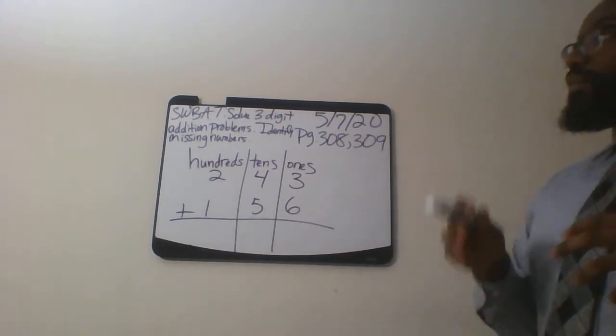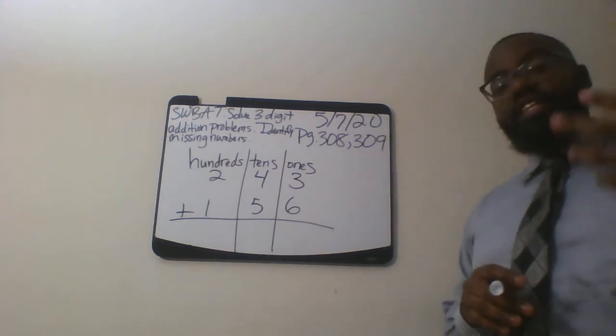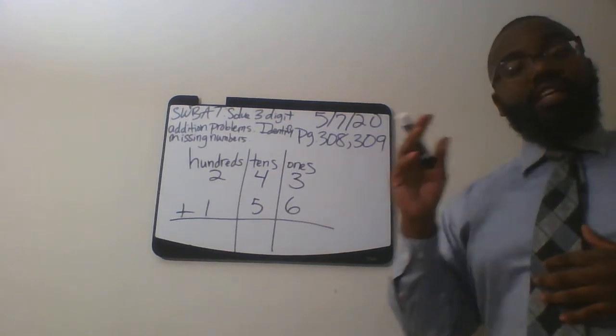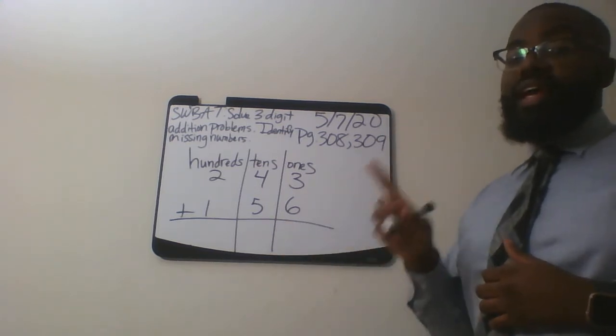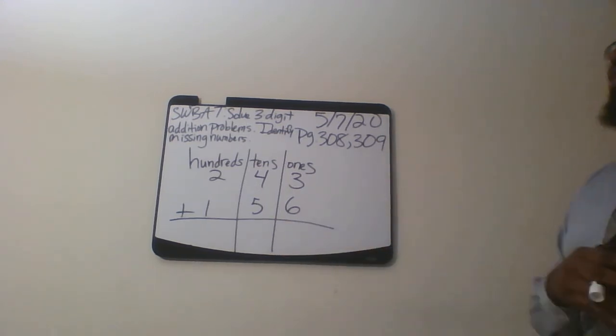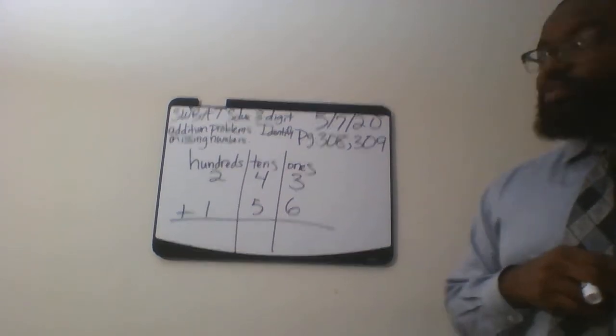So for today for math, we'll basically be solving three-digit addition problems. We're going to be able to identify missing numbers. Also, we'll be able to recall before and after numbers. So on page 308, let's look at number one.